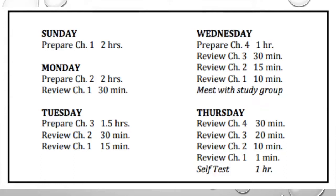Take some time, allow yourself 15, 20 minutes of breaks in between each kind of chapter that you're reviewing or the new topic that you're reviewing to let your mind set. And so you can kind of feel a little bit more refreshed and a little bit more creative when you're coming back to the material again.